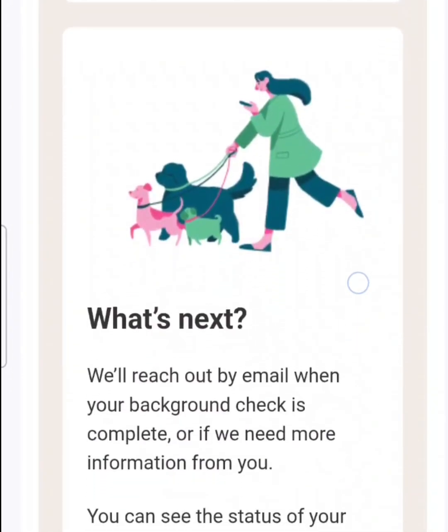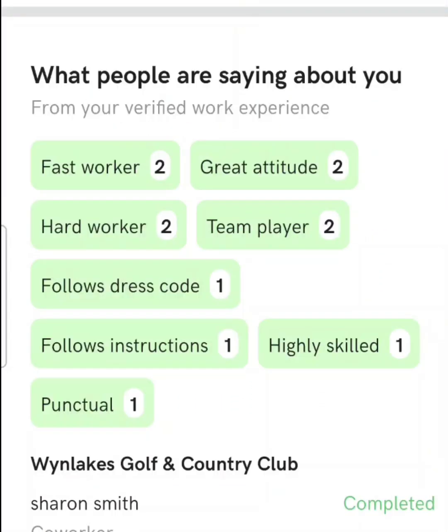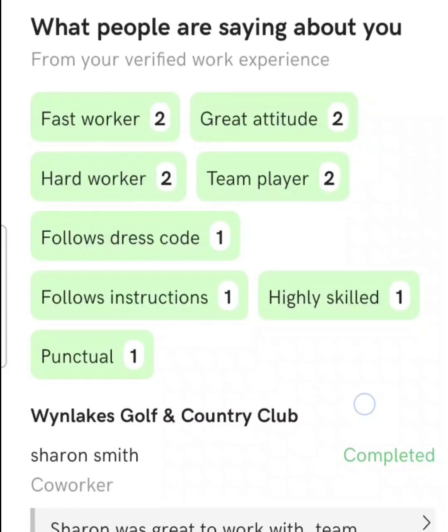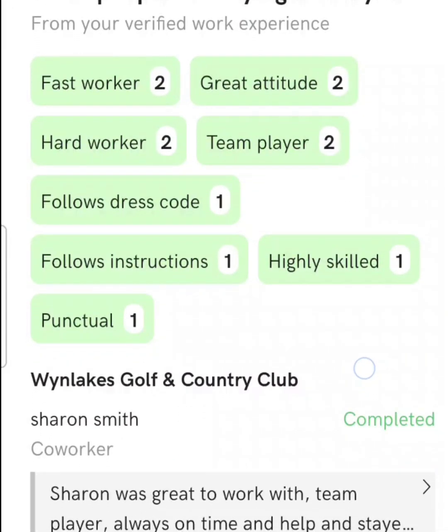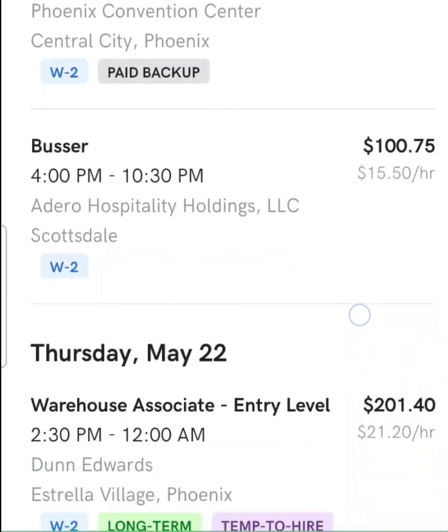So I say if you're going to do shifts on Instawork, make sure that you can do that shift, because you don't want to pick a shift and not be able to do it, then bam, you're off the app.